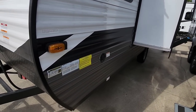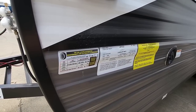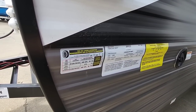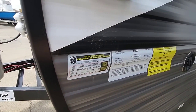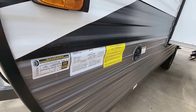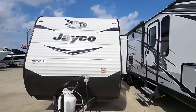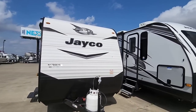Okay, so first, before we get too much further, let's take a look at the numbers on this unit. So this is gonna have a very light gross vehicle weight rating of 4,500 pounds, cargo capacity of 940 pounds, and a dry weight of 3,560 pounds. Towability, now this one's gonna surprise some folks because I know they're gonna say, you know what, you can tow this with just about anything.